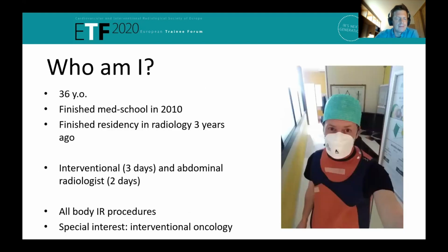So I'm a 36-year-old interventional radiologist. I finished med school in 2010 and finished residency in radiology 3 years ago. So you do not have to be an old guy to enjoy interventional radiology. You can be relatively young and still perform awesome procedures. So I work at University Medical Center of Ljubljana. This is in a small country of Slovenia, somewhere in Central Europe. And I work as an interventional radiologist 3 days a week and abdominal radiologist 2 days a week.